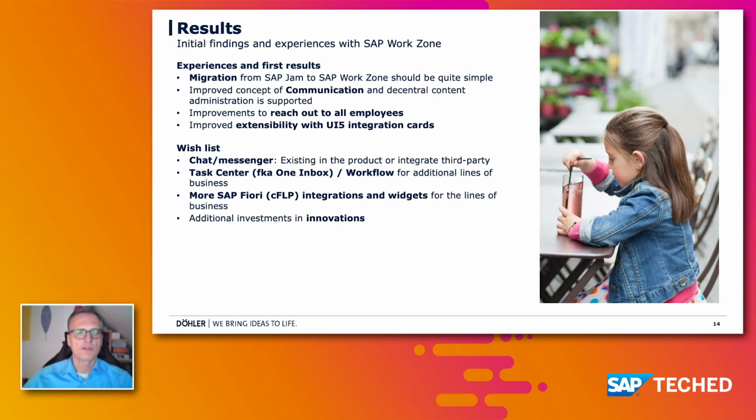Definitely look for more SAP Fiori integration, be it on the cloud Fiori launchpad and widgets. Best would be to get them out of the box, so there's no custom development necessary. So we can get some easy wins and gains out of those. And definitely look for more innovations to come, so we can more easily adjust the workplace, the work zone, to our needs, and also so that the users can customize it to their needs.